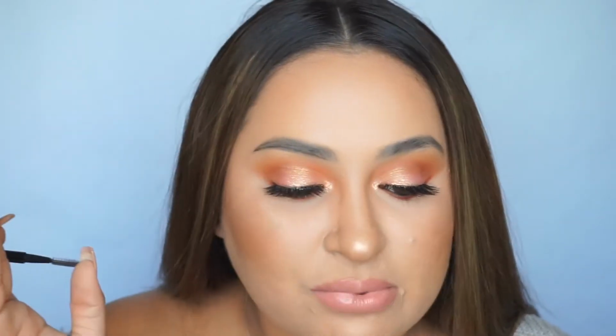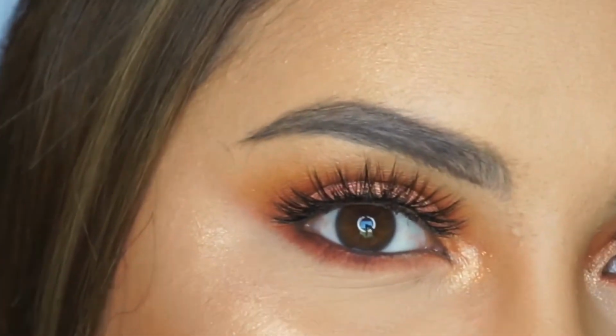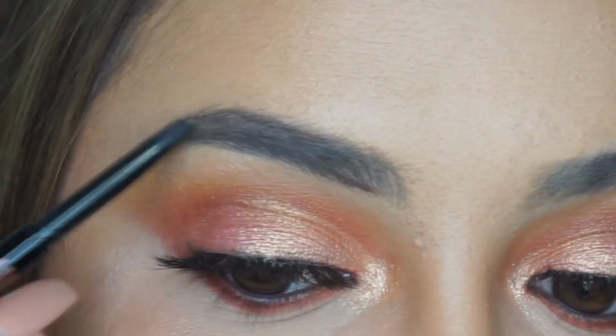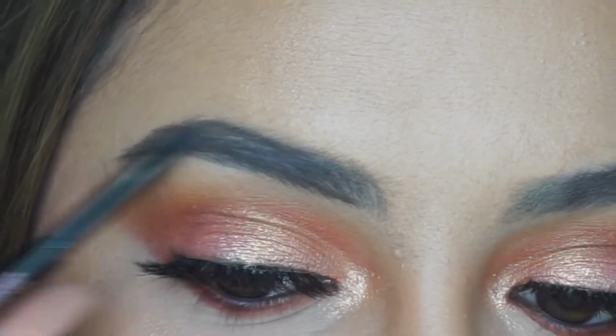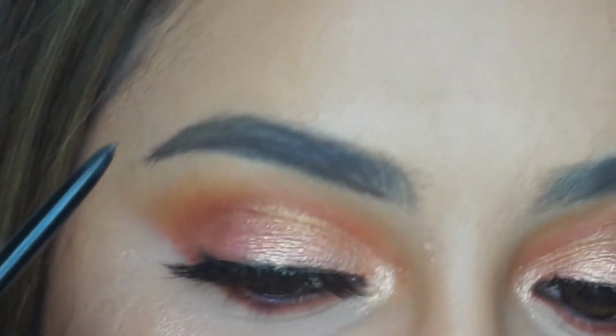Because once you put that pomade, especially the Anastasia one, it's going to stay there. It's gonna be really hard to take off. You would have to wipe your whole eyebrow off with a makeup remover wipe, and it would mess up your makeup. So I like to outline first, that way I have a guide to follow. I'll go ahead and zoom in so you guys can see better. And don't worry about going out of the line because later on we're gonna clean it up with concealer.